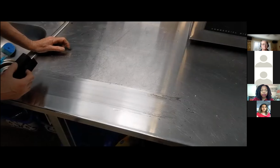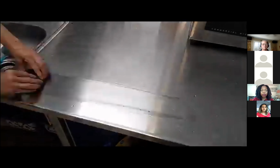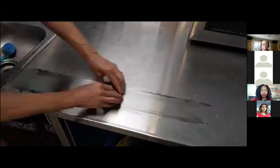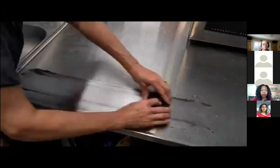It's looking like it might be getting a little bit dry. I'm going to put some more water on this. One of the things you may want to know before you do this: if you have stainless steel that's treated with something to keep fingerprints off it, you don't want to do this process, because you will remove that film.